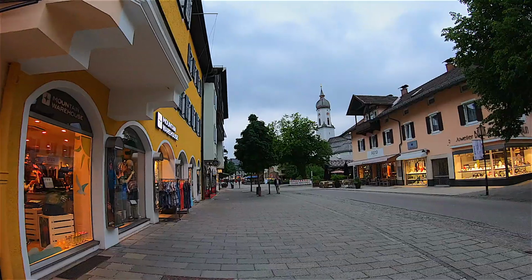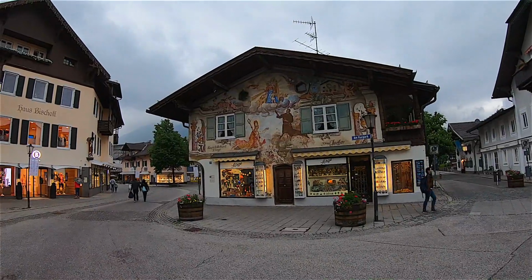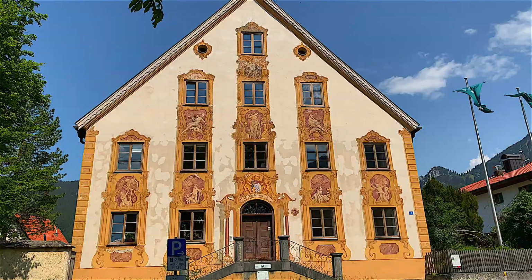So just walking along the streets of Garmisch is a great activity. There's lots of shopping. The buildings are all painted, making it really pretty. It's a very picturesque town. It really feels like you're in Bavaria. And there's a lot of places to eat.